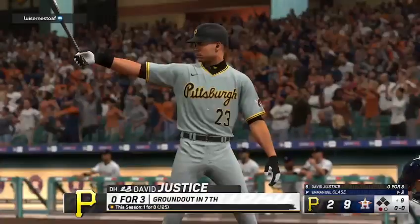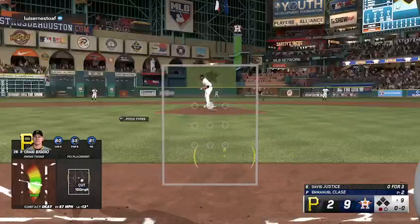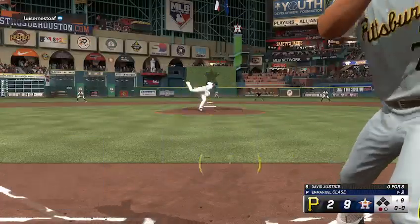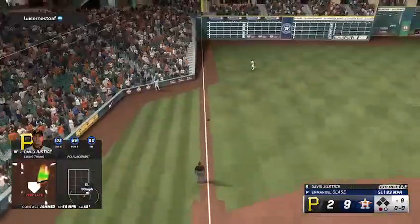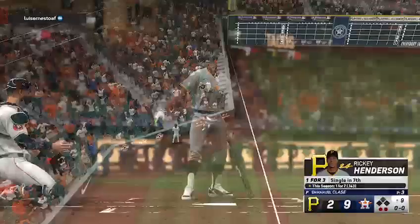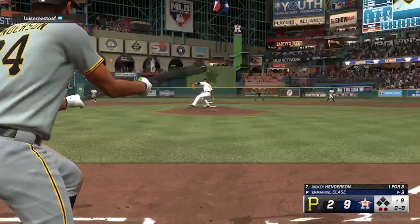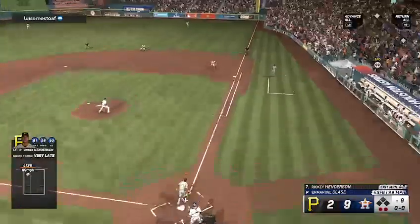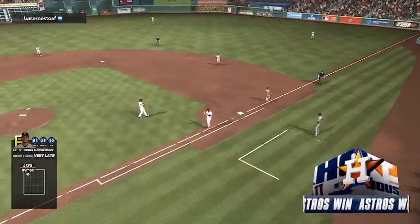David Justice getting ready to hit. Catches. Last chance now for the Pirates. Now the left fielder, Ricky Henderson. Lays down a bunt to the right side. The tag, and that's the ball game.